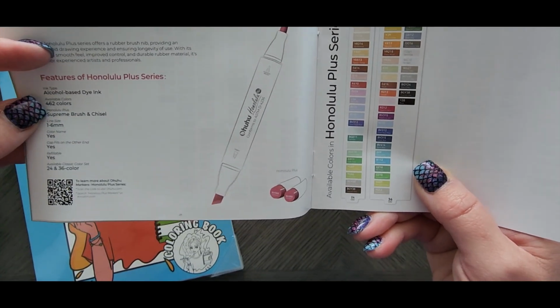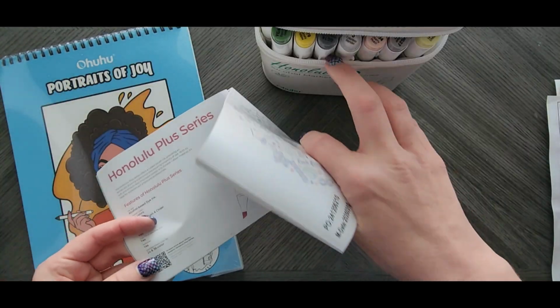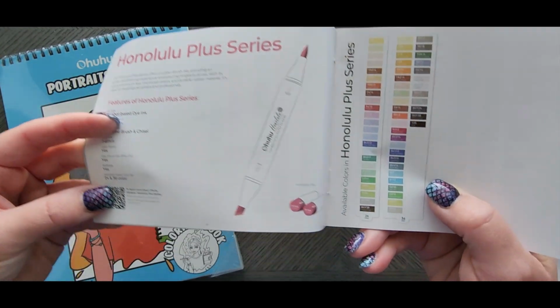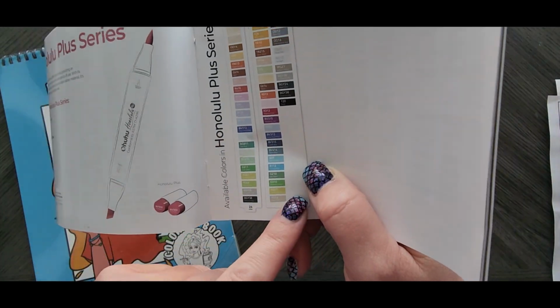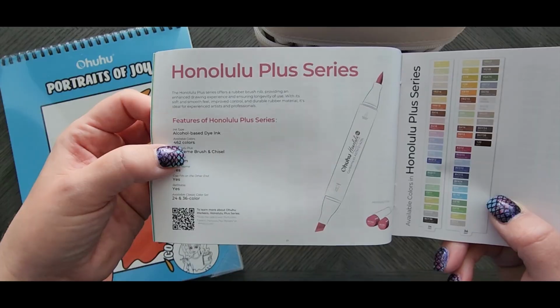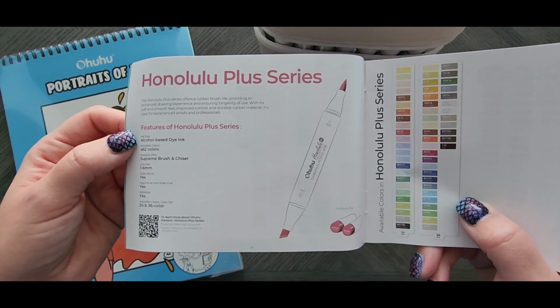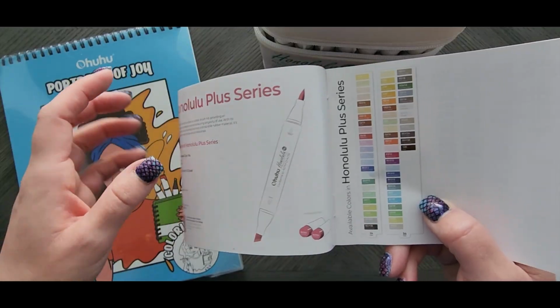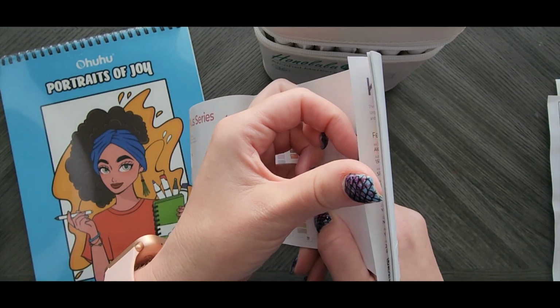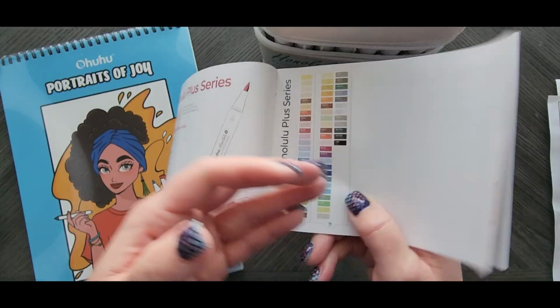I'm going to reach out to my contact because literally right now you can only get them in the 24 and 36 count set. Even shows you 24, 36. They sent me the 36 because that was the biggest. So I'm going to ask her if they're going to take the Honolulu series, not the Plus, the regular Honolulu, and fill this out. I would say that's most likely what they're going for.